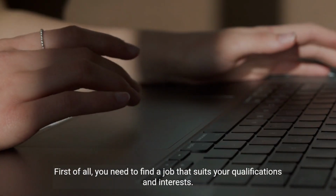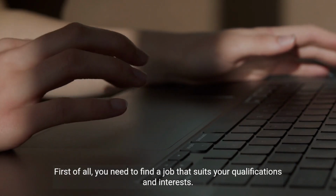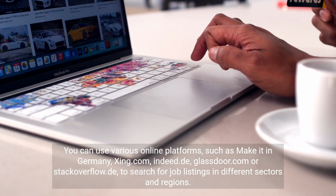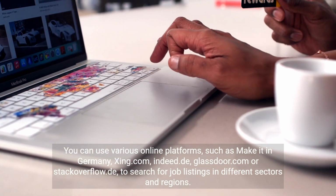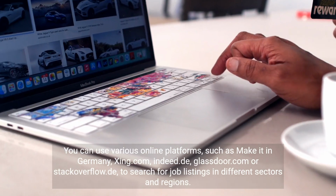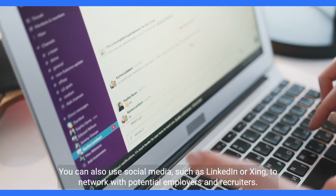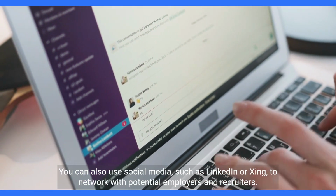First of all, you need to find a job that suits your qualifications and interests. You can use various online platforms, such as Make It in Germany, Xing.com, Indeed.de, Glassdoor.com or StackOverflow.de, to search for job listings in different sectors and regions. You can also use social media, such as LinkedIn or Xing, to network with potential employers and recruiters.